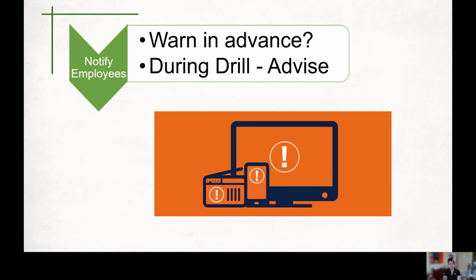Now, as far as notifying employees in advance or during the drill, notifying of the drill in advance is not always necessary and can sometimes affect how that drill is performed. There are many factors when considering informing employees, including things like, is it the very first emergency drill you've ever held? Did you recently develop any new practices or procedures? Are there new employees? Do you have new equipment or building layouts that you may not be familiar with or other people may not be familiar with?